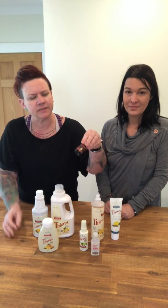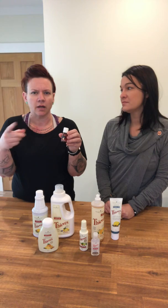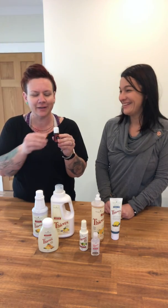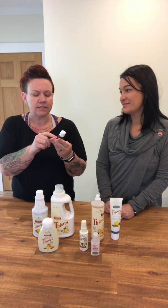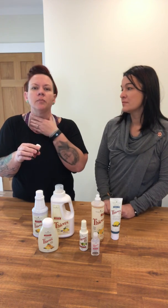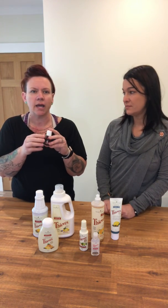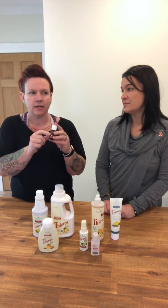I do use Thieves essential oil mostly when I need to purify the air in our house. It works great if you cook bacon and that lingering smell of bacon is in your house. I diffuse Thieves. I've also used it if I have a sore throat. I dilute it with some carrier oil, put it on my throat. Within 2 days, I have not had that sore throat to where I felt I need to go to the hospital.